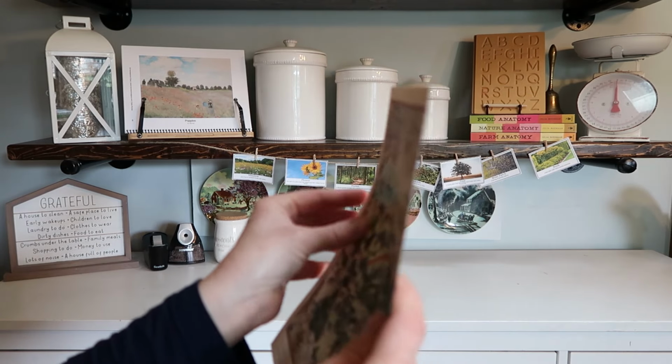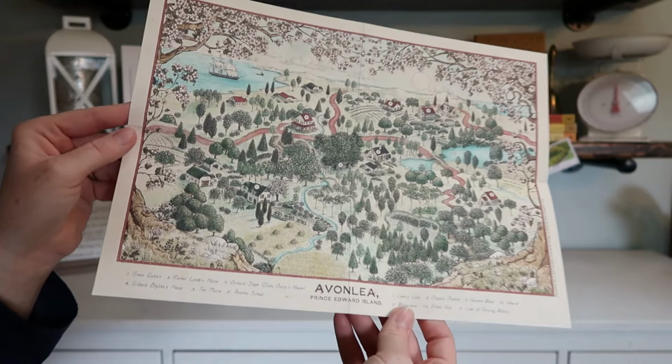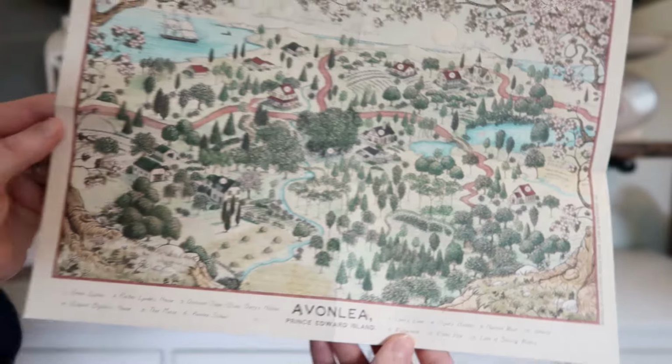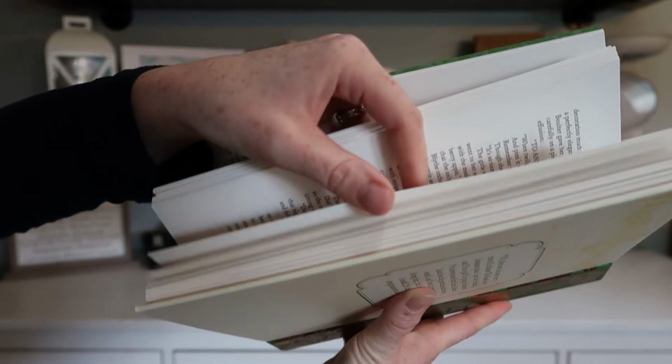And so as you're reading, you can open up a dance card or a newspaper from Avonlea during that time. Obviously it's not real, but it fits with the book. And there's lots of different little things, little letters, you know, that you imagine the characters would have written and things like that.